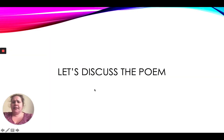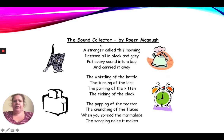So let me have a look. So, let's discuss this poem. Now, this poem had quite a lot of rhyme in it, didn't it? It had lots of different verses of different lengths. A lot of it rhymed, every other line rhymed, and it told us lots of information. Now, in the first verse, it tells us that somebody came to, I think it's a house. And it says it's a stranger, somebody who didn't know. And it tells us what they were dressed in. They were dressed in black and grey, and they put all the sounds into a bag and took them away. But at this point, it doesn't tell us whether the sound collector is a male or female person, does it?